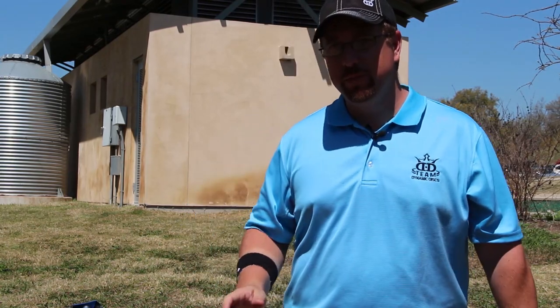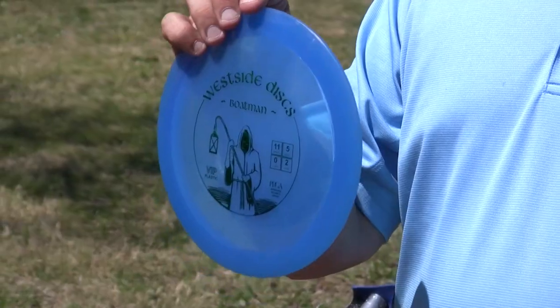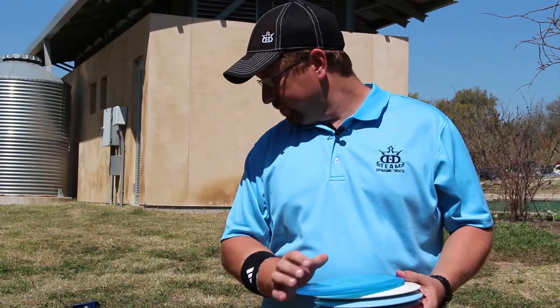If I need a whole lot more stability on my fairway drivers, I go with the Westside Boatman. This guy is just stable. Stable in the fairway driver range. You can count on it to do exactly what you're trying to get it to do.